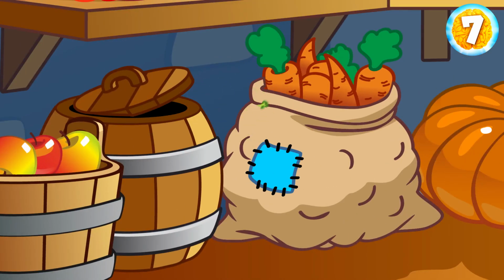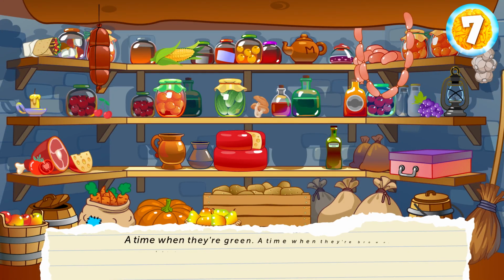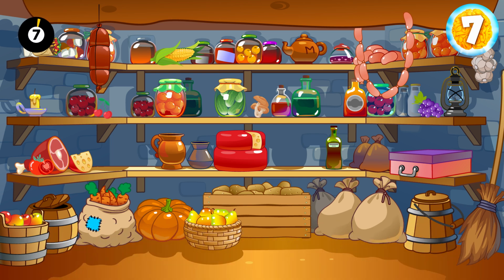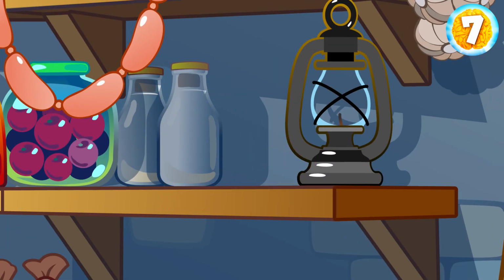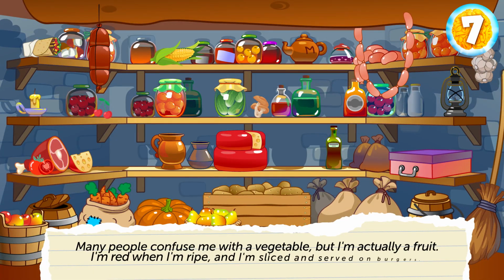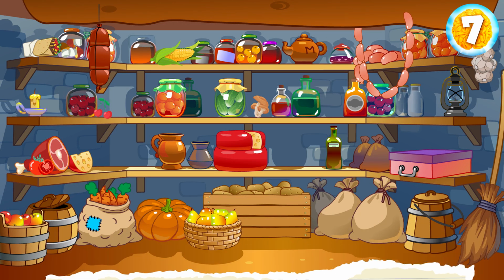I'm broccoli. A time when they're green, a time when they're brown. But both of these times cause me to frown. But just in between, for a very short while, they're perfect and yellow and cause me to smile. What are they? Well, I'm sure you've guessed it's all about grapes. People confuse me with a vegetable, but I'm actually a fruit. I'm red when I'm ripe, and I'm sliced and served on burgers. What am I?